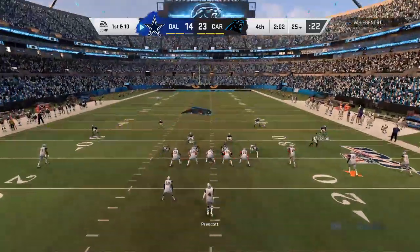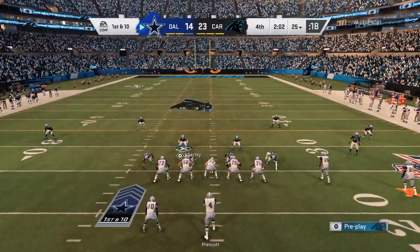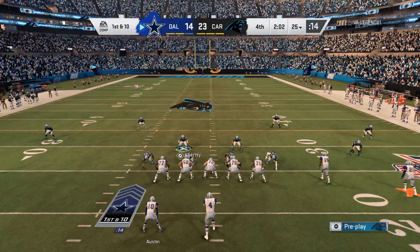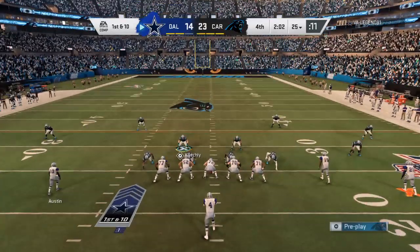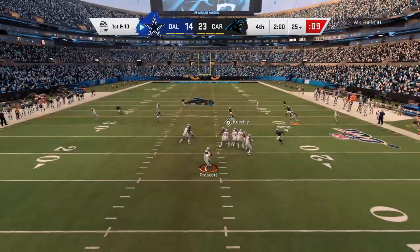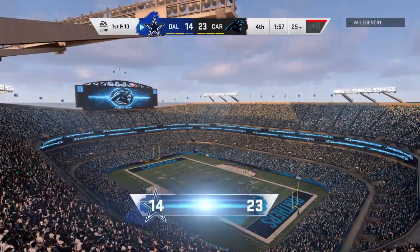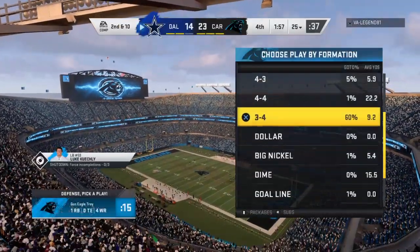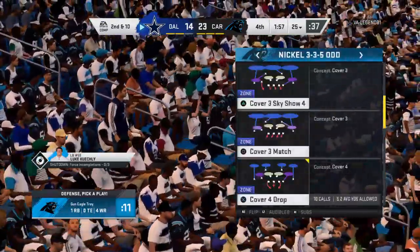So Prescott and the Cowboys now with a 1st and 10 at their 25-yard line. Watch the screen. From the shotgun, it's Prescott. He's going to let it fly. Down under 2 minutes to go in this football game. And it drops down incomplete. Thought he might have had it. Instead, 2nd down.